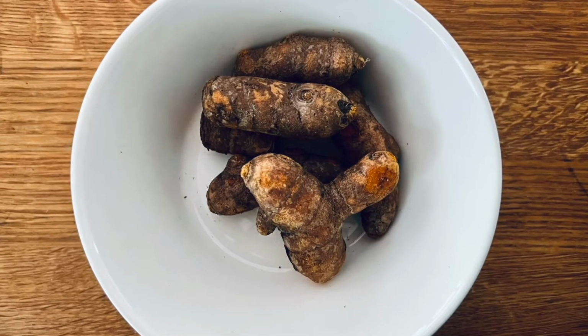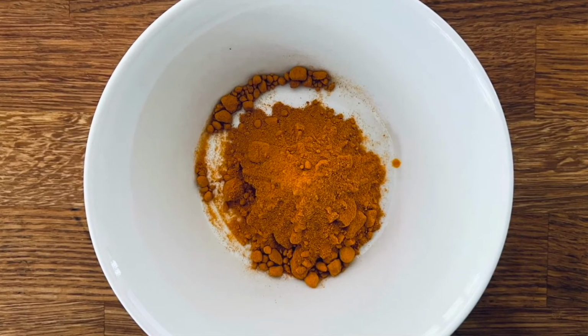Turmeric has been used as a food and medicinally for hundreds, if not thousands of years. In the supermarket, you can either buy it fresh in its root form, which is this, or in its powder form, which is this. But what are the benefits of this brightly coloured spice?